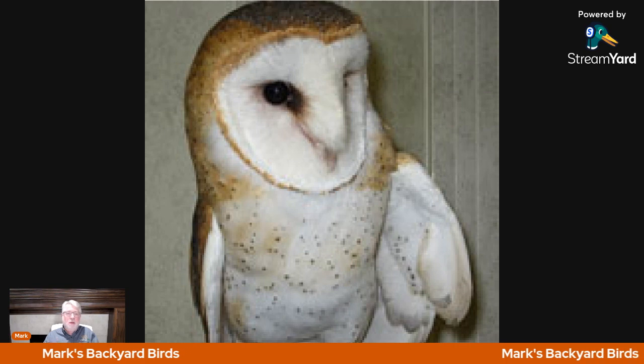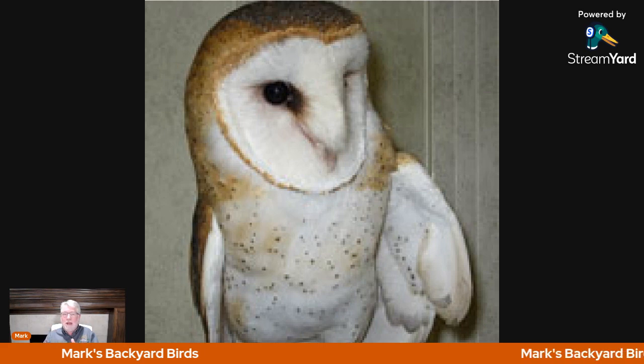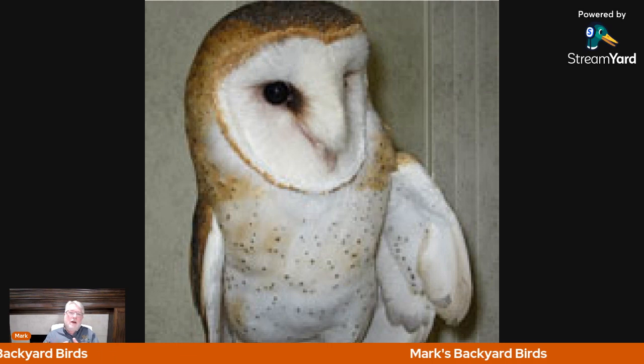So they are incredible flying machines. Like most owls, their flight is relatively silent, so the mice can't hear them coming. Their prey can't hear them coming, and they're incredible.